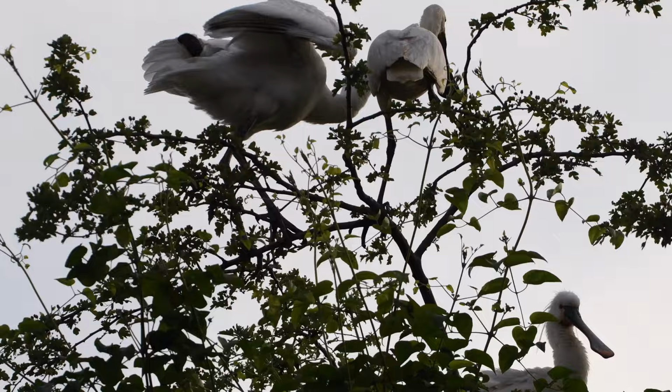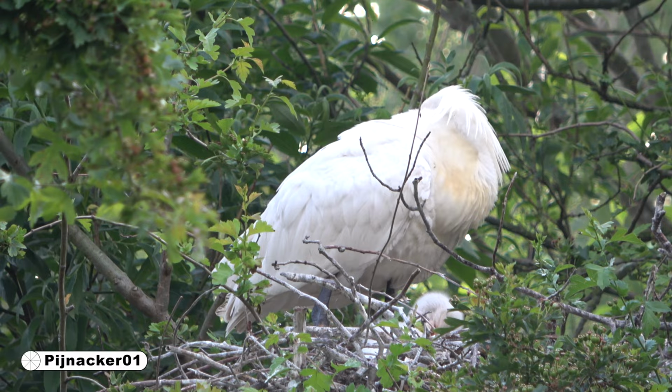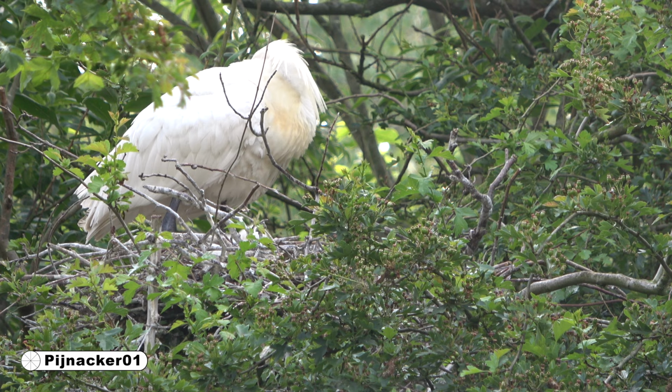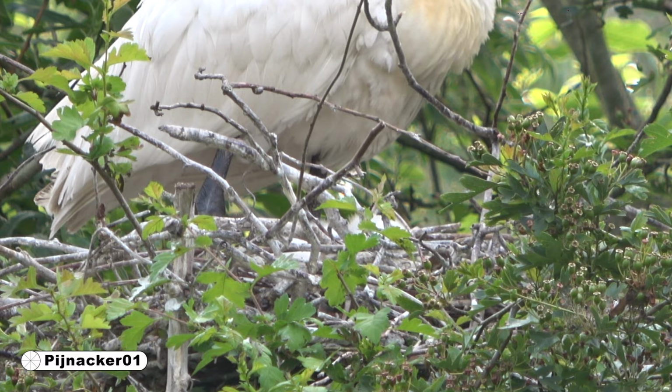Okay, now we're going to see some just-born spoonbills, some nestlings. Well, not really just-born, but quite young, you can see. Look at that. The head's just bobbing around. Beautiful.